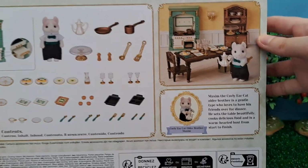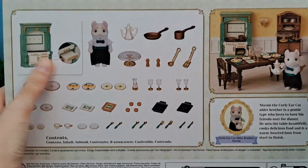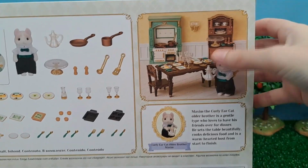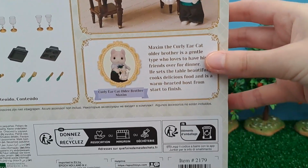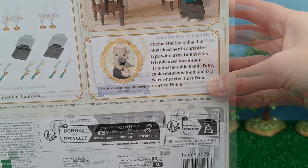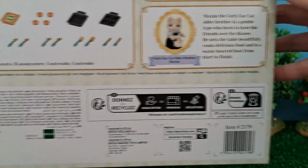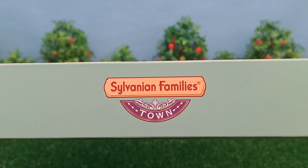On the back we get a nice big breakdown of everything that comes in the set, some of the play features, a nice setup image using additional furniture, so I believe this furniture is from the classic Brown series, and then also a little bit of blurb about the brother. So his name is Maxim, and I'll let you pause to read that if you would like. There's all the safety information, and then just the Town series logo on the top of the box.